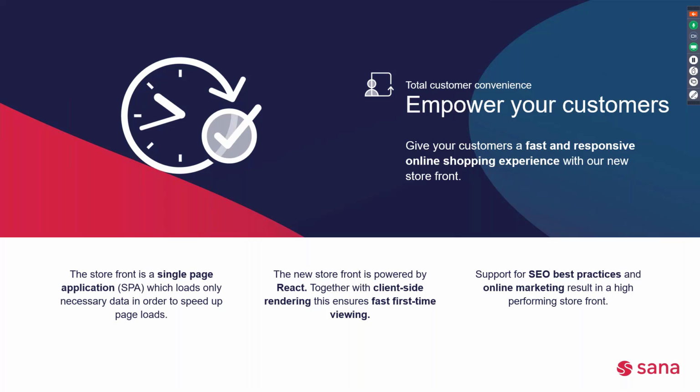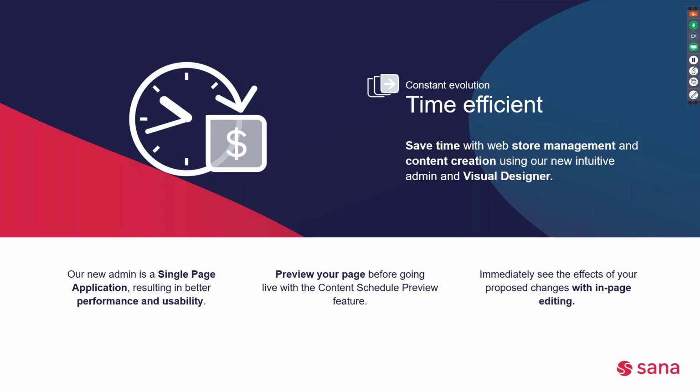That things need to be quick, because if it's a slow interface and a slow experience, then we do find that we have dropouts from the web store and abandonment. So we need to make sure that it's as fast as possible, and we support all the SEO best practices for online marketing results as well.